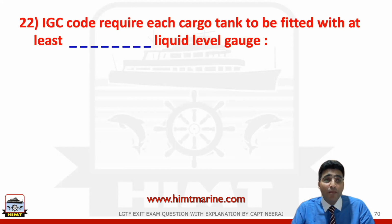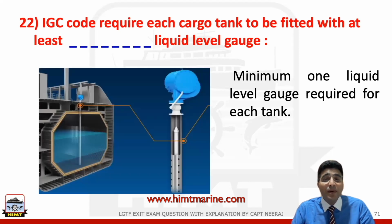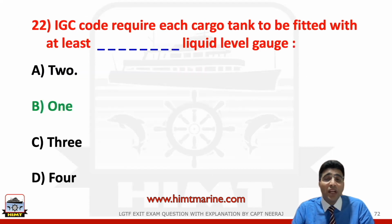Question number 22. The IGC code requires each cargo tank to be fitted with at least blank liquid level gauge. So how many liquid level gauges are required as per IGC code on each tank? As per the code, a minimum of 1 liquid level gauge is required for each of the tanks, minimum 1. So the correct option to choose for question number 22 is option Bravo, that is 1.